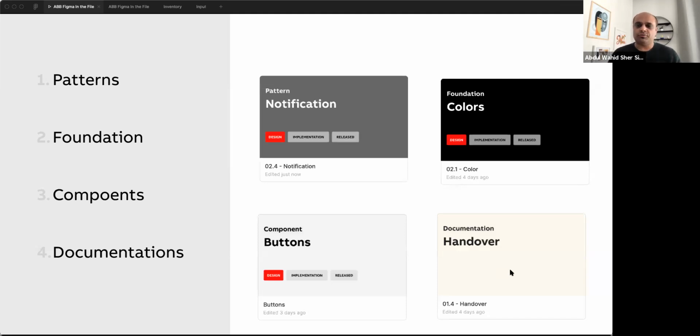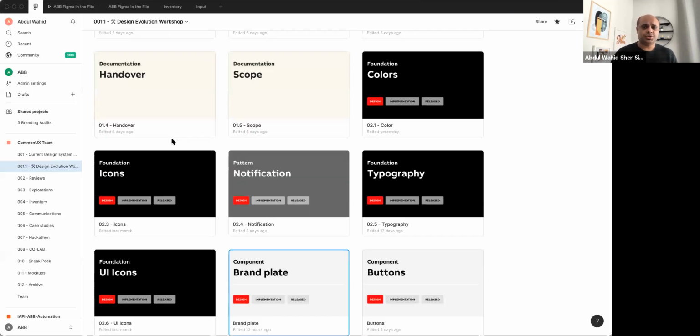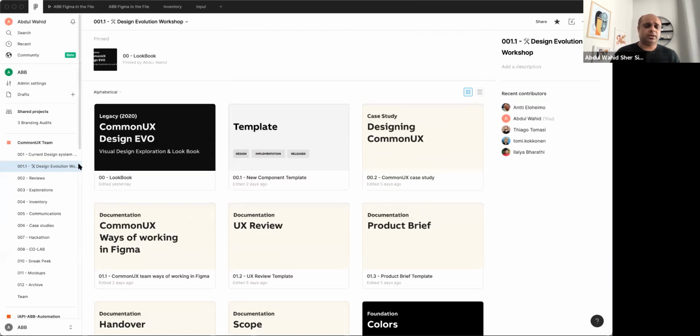In this documentation file we write things like how should we do the handover? How should we create a scope of component? So all this onboarding material, we just put in the same folder. Let me show you the folder. So this is the folder here, in our design evolution.